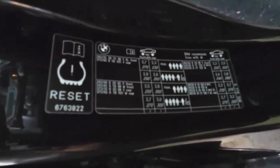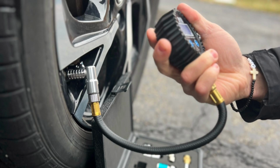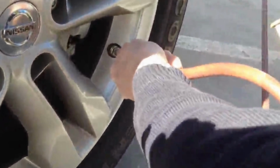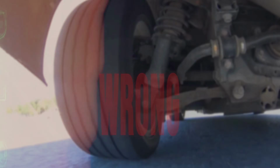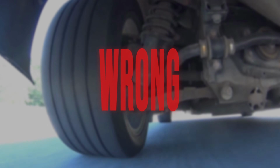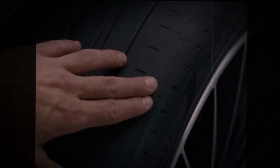And somewhere along the way, a myth took hold. Not quite that number, but close. Round it down to a nice even number. 32, maybe 35. That seems like a safe middle ground, right? No. That logic is not just wrong, it is the opposite of how tire pressure actually works, and it has been quietly ruining vehicles for decades.